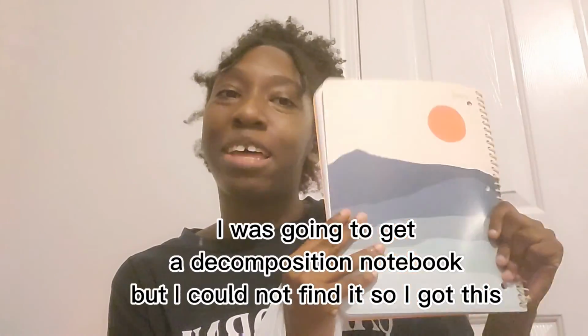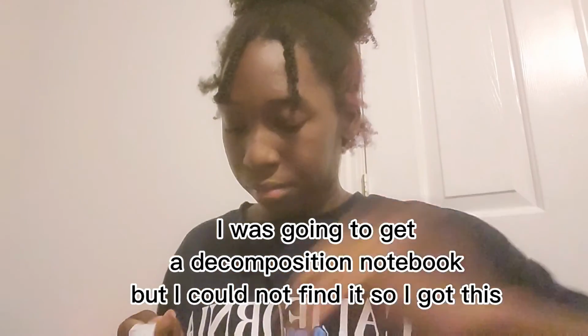Next is from Target. So I came originally for this notebook because I was going to use it for journaling. I may journal, I don't know, I'm not too sure. This has a mountain, I believe, and a little bit of paper, not a lot of paper in here. And then I saw this cute strawberry towel. It's pink, and actually I don't like pink, but it's a strawberry towel and I like it. I couldn't decide between the butterfly one, but my niece picked out the strawberry one.